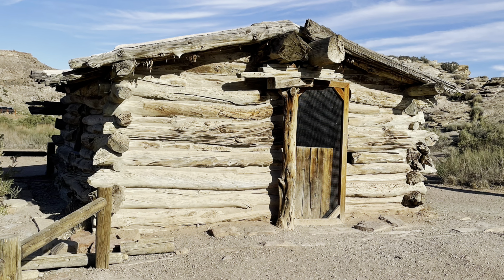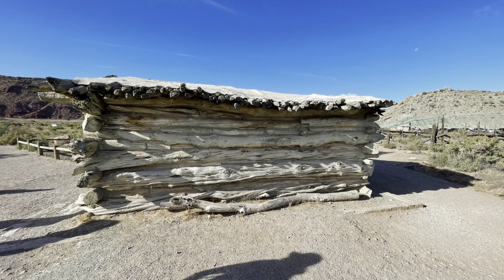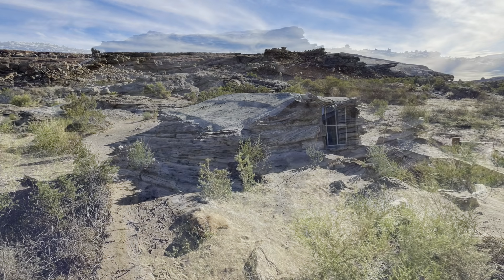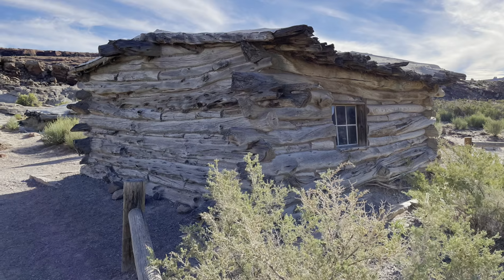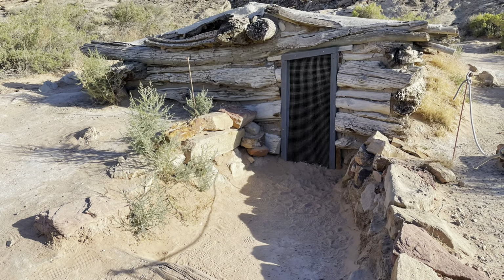This cabin was built by John Wolfe, a man from Ohio who had moved here after sustaining an injury during the Civil War. He lived here for nearly a decade with his son, ranching the area. In 1906, his daughter moved out and convinced him to build the cabin that you see today, and this one even has a wooden floor. A few years later, they moved back to Ohio, and he lived to the ripe old age of 84.